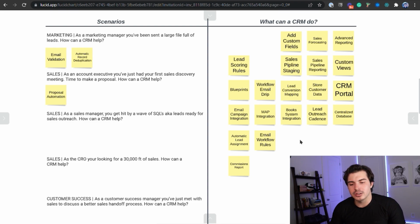Another one for sales. As a sales manager, you get hit by a wave of sales qualified leads, SQLs, aka leads ready for sales outreach. How can a CRM help? So real quick, just to back up, in the same way that you need to qualify leads for marketing, such as doing email validation and data cleanup, you need to do the same for your sales qualified leads. So a typical qualification for SQLs is BANT. That stands for Budget, Authority, Needs, and Timeline.